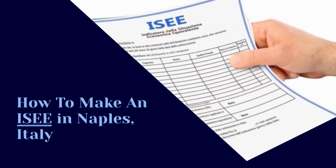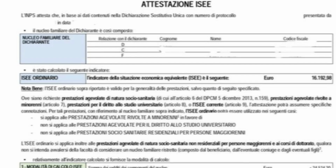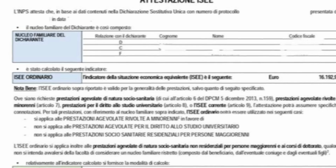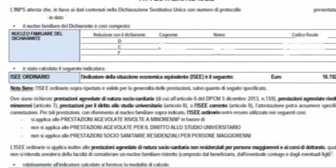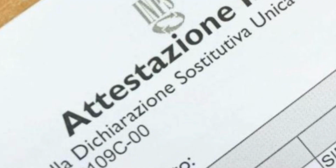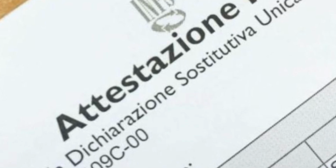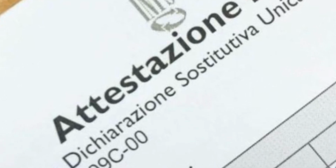How to make an ISEE in Naples, Italy. Hi guys, in this video we'll show you how to make an ISEE in Naples, Italy, because navigating bureaucracy is just another adventure in the city of the Vesuvio. To obtain the ISEE, Indicatore della Situazione Economica Equivalente, in Naples, Italy, follow these steps.